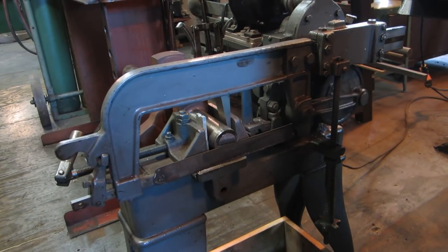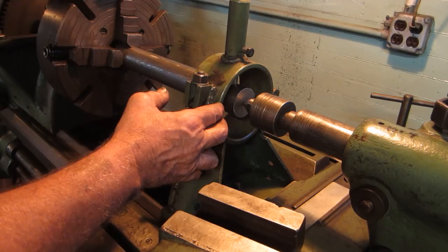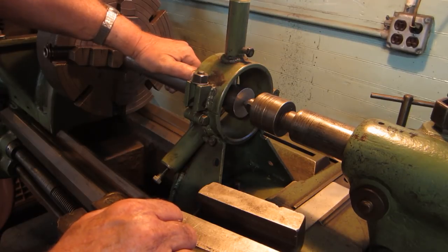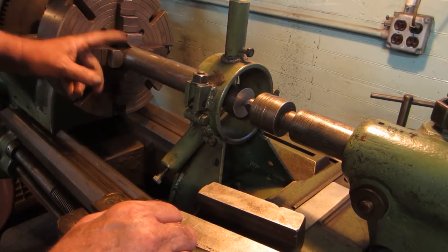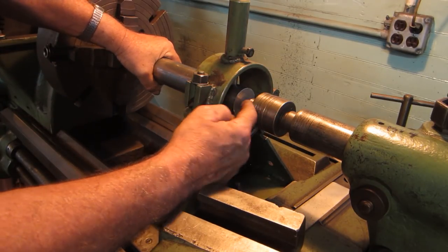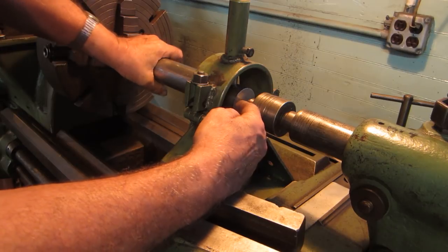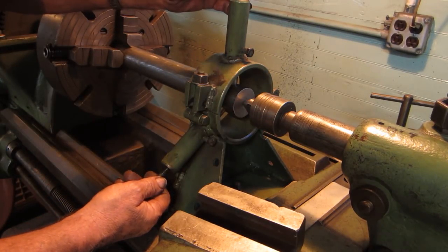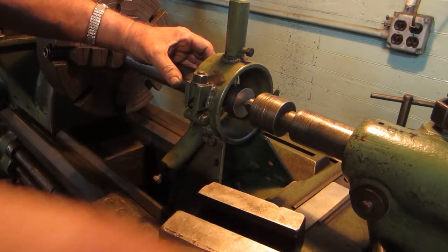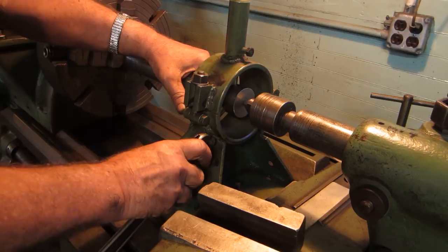Too late to change your mind now, because I wanted to set up the steady rest. So I took a piece of stock which was 2 inch diameter, which is the same diameter as the crankshaft main bearing, and indicated it up in here, and then drilled this, indicated it on this end, drilled the center hole, put the tailstock in the center hole, and then just run the steady rest down until it just touches. So that sets my steady rest up to that diameter. Okay.